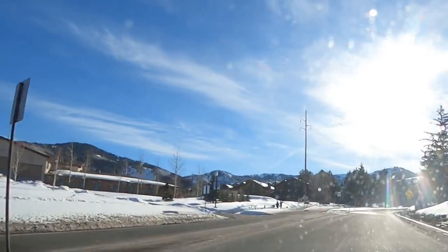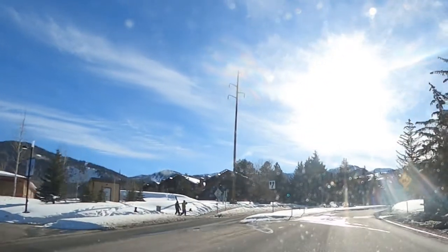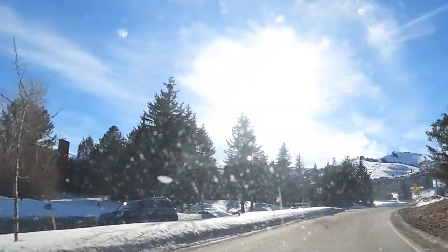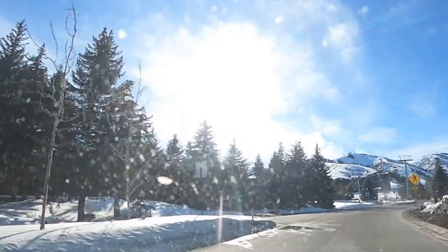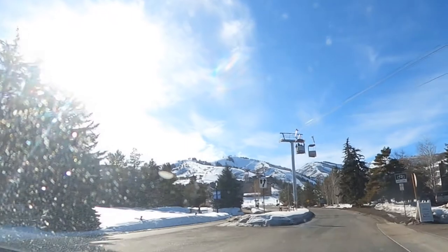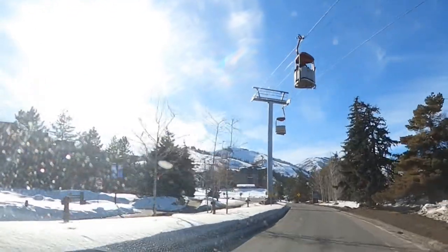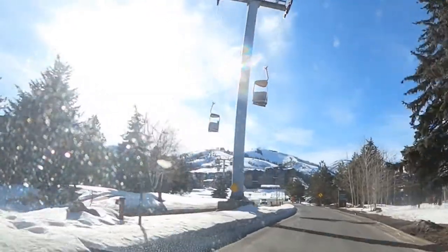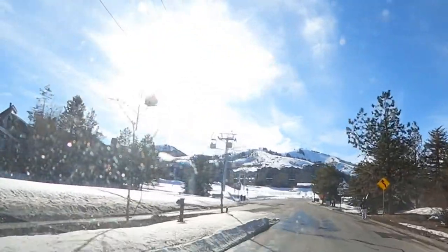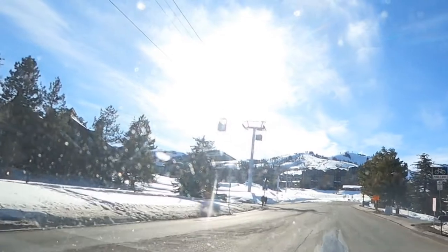So if you own property in this area, you can actually download the app and you can ride that shuttle as opposed to going down to the parking lot and trying to find a parking spot. You can just jump on that shuttle and head on up. So as you can see, we're coming right under the cabriolet here. Very beautiful area. This is one of my favorite areas to own real estate in.